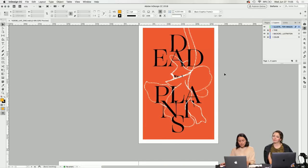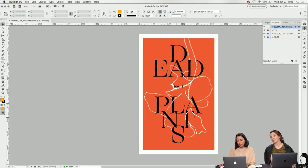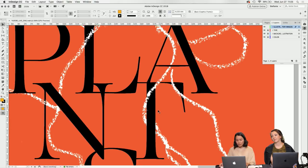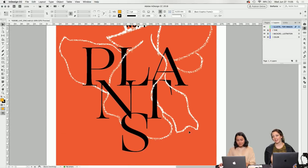So we started laying out the zine. Ooh, I love it. Thank you. We started creating the cover and designed a logo for this. So we have this type interlocking with the illustration. If you zoom in, we worked in having the illustration overlap in the front and also going in the back, so really wrapping all the letters. Yeah, especially that T. That's so nice.